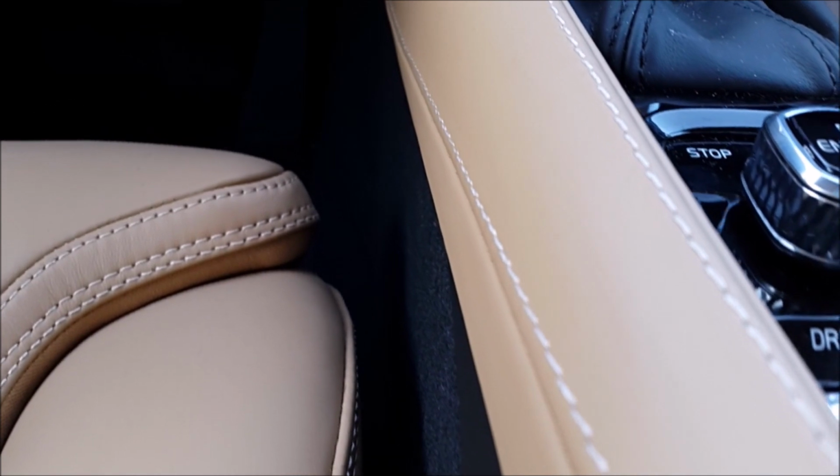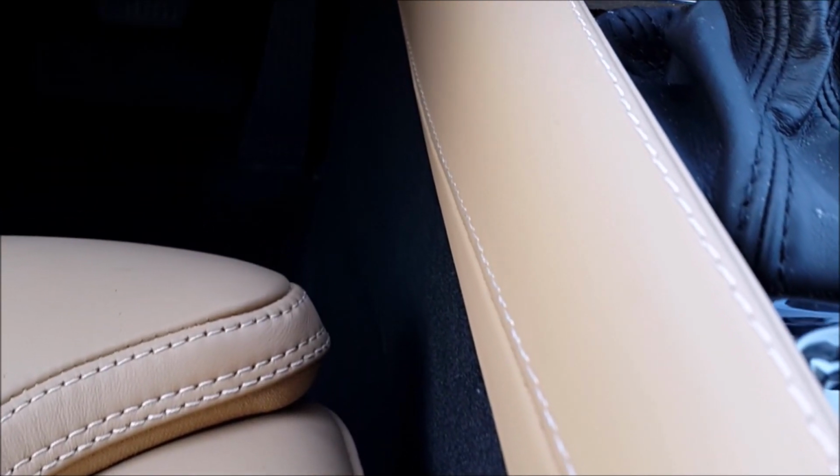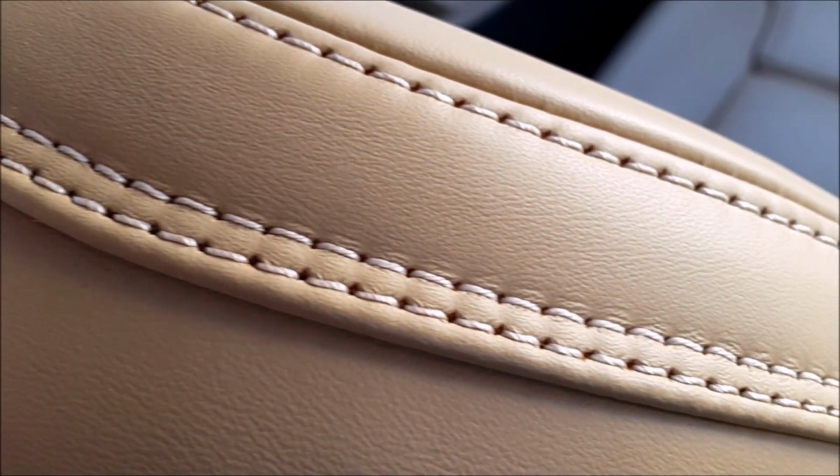This car is better than an Audi Q7. It is better than a BMW X5. It's better than a Porsche Cayenne, and it's better than a Range Rover Sport. Is it better than the big Range Rover? Well, if you consider money, yes. But if money is no object, the big Range Rover is still a better car. It's more refined. It's just as luxurious, but it's more refined and it's just a bit bigger.